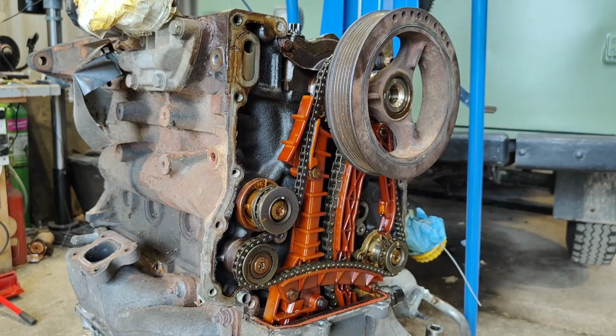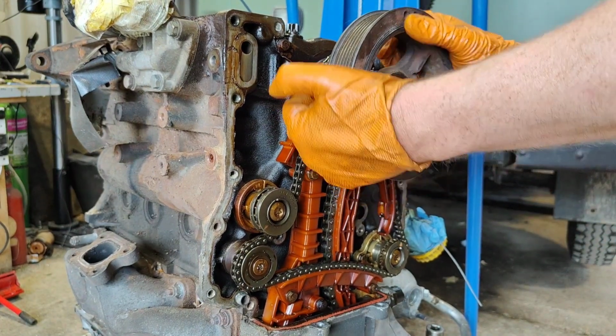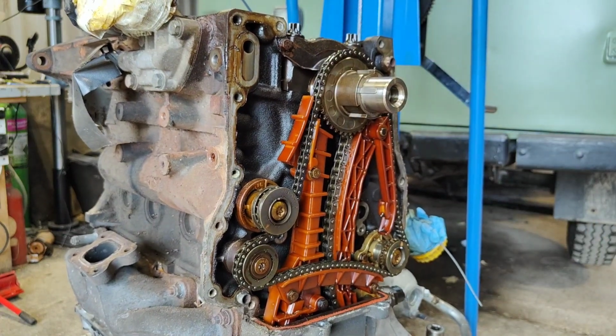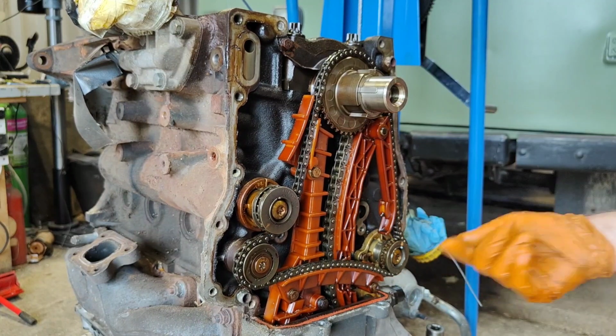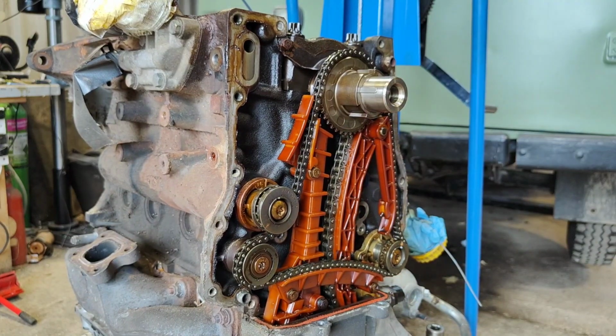Right, just turned the engine over by hand. It's all nice and free. So now I'm going to pull the balance shaft chain off, pull the balance shaft out and fit that delete kit.